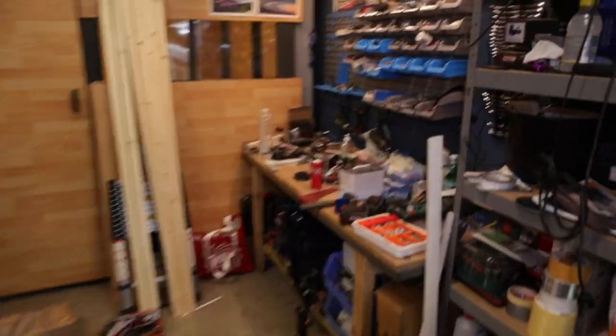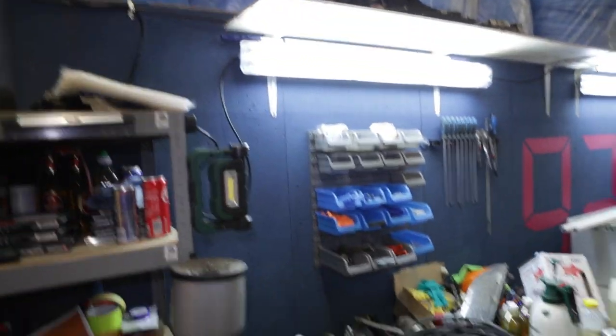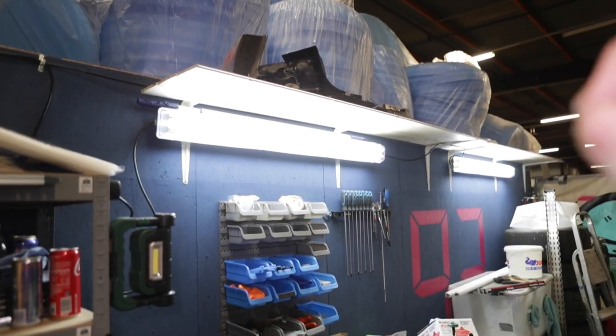Over here not much happened. So here's the workbench location. All the stuff hung up. We also hung these lights up, LEDs. I got them from Serbia. My granddad sent them. We got three more.